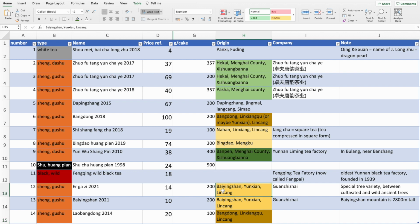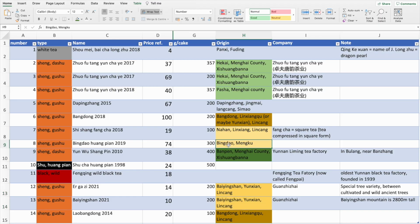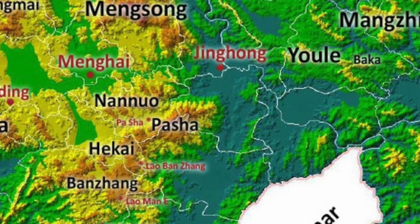Then we have these two that are from Baiyingshan, same place in pretty much the north part of Linsang. And we have a Bingdao Huangpian, fairly expensive, and it is a Huangpian. And yeah, okay, and that's it. We have also this one here from Banpeng. Banpeng is also in Xishuangbanna, and it is in the Bulan region.